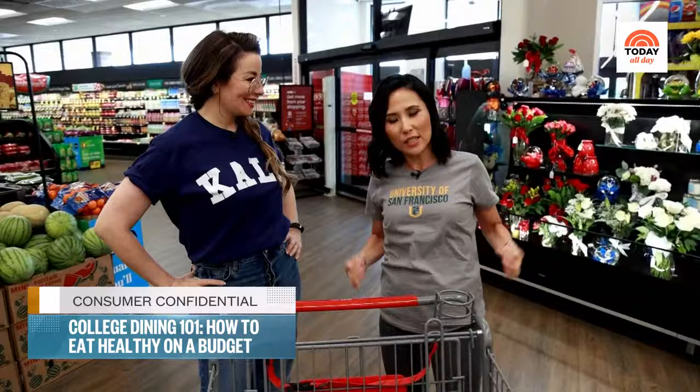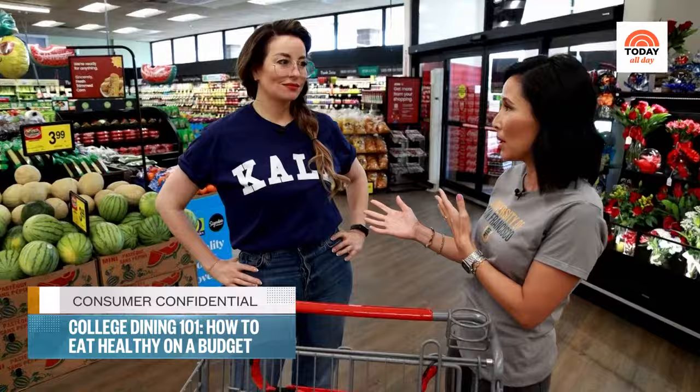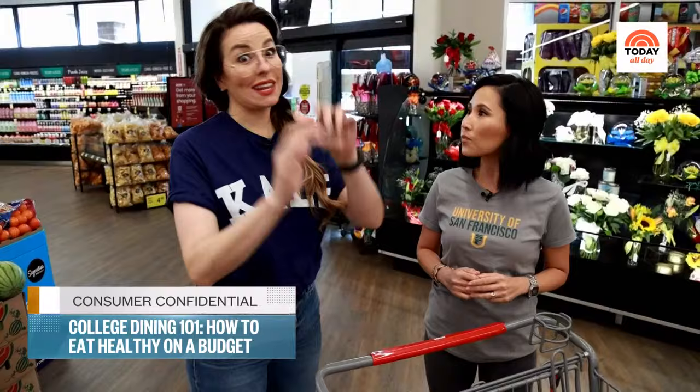So you say that when kids are off on their own for the first time, often cooking on a budget, you gotta start with an A-plus grocery list. You have to start with an A-plus grocery list. And the best part is it's a really cheesy, easy one. Let's go. Let's start with fresh fruits and vegetables.